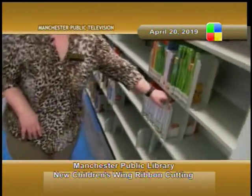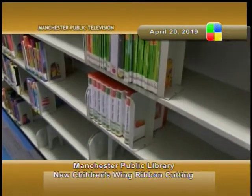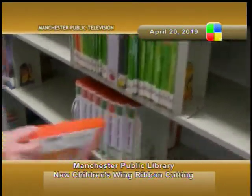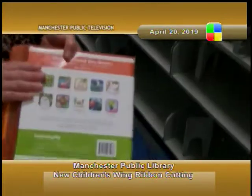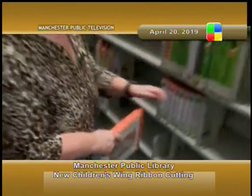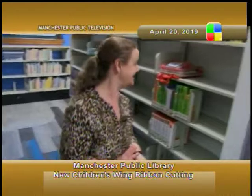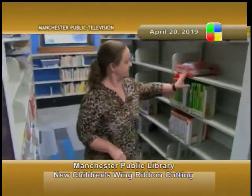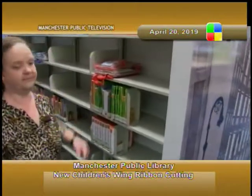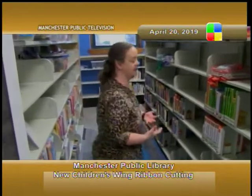We also have launch pads, which are iPads, and they've already got all these apps loaded onto them for them. So that's learning how to read, how to write, math. A lot of STEM and STEAM ideas are there. And then we also have the Leapfrog, which comes with the pen for kids to not only learn how to read, but they can also hear the words being read to them.